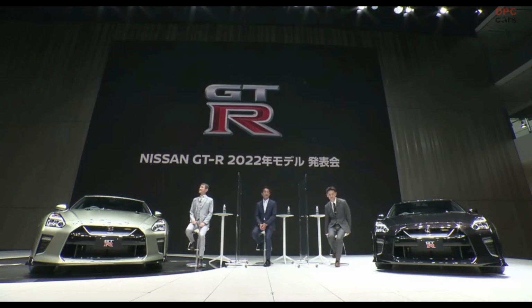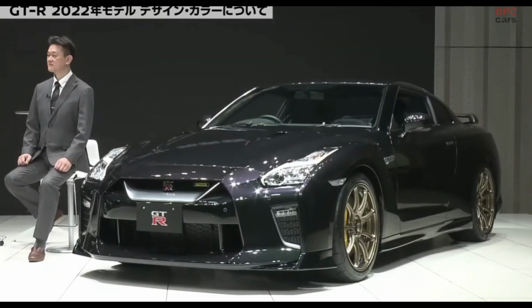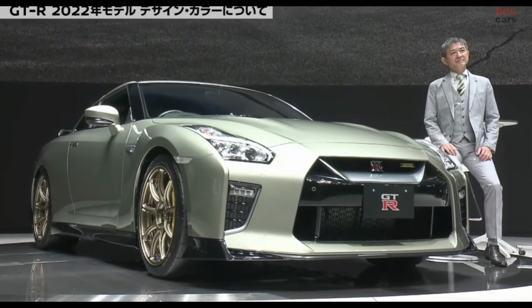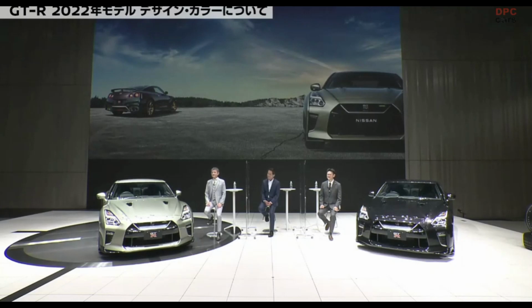So let us ask more about T-spec, starting with the most visible aspect of the car, which is body color, Yamaguchi-san. Earlier, Tamura-san was talking about trend maker, which is a philosophy of driving the trend. And you are offering 2 new colors for the T-spec following that spirit. First, would you elaborate on Midnight Purple, as well as another color, Millennium Jade? These are the 2 colors. Some of you may feel, oh, that's a color I know.